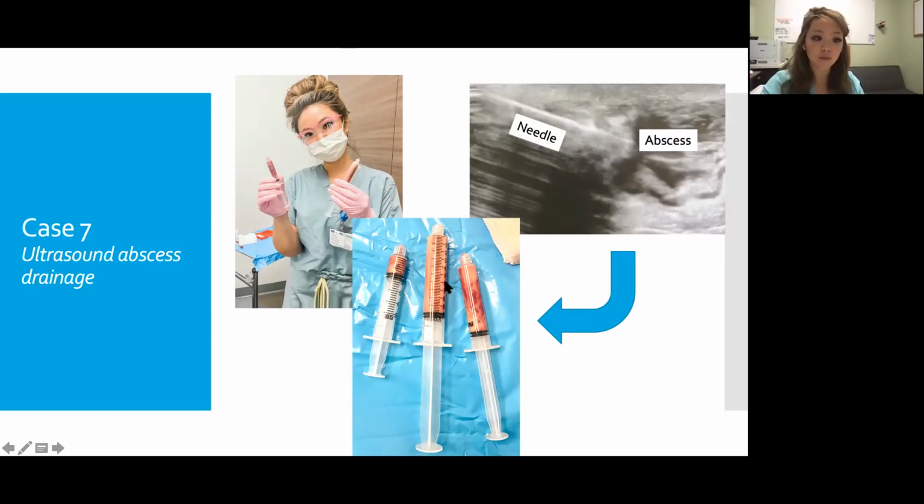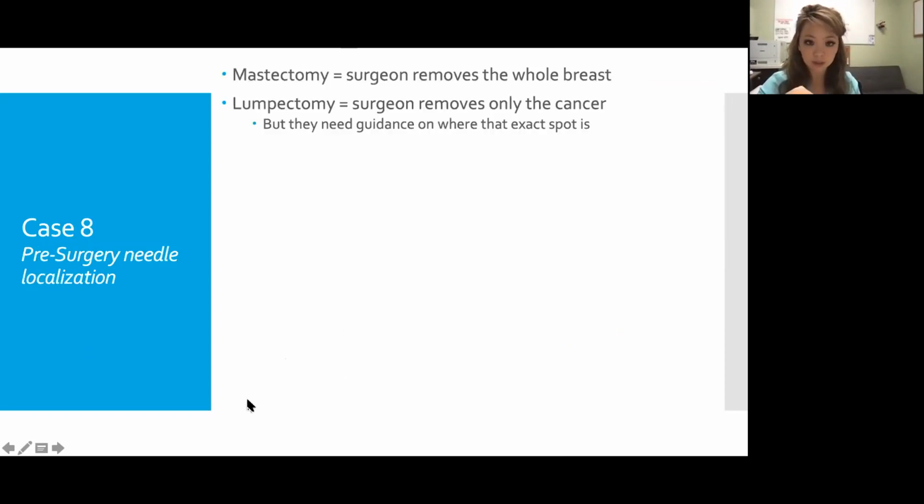This stuff gets sent for culture so that we can more accurately pinpoint what kind of bacteria is growing in here. That way we can really pinpoint the antibiotics and really get things better for this patient. Even right after the procedure, my patient's obviously numb from some lidocaine, but she can feel that things are kind of shrinking down, because we've decompressed this whole area for her. So that's a pretty cool procedure.